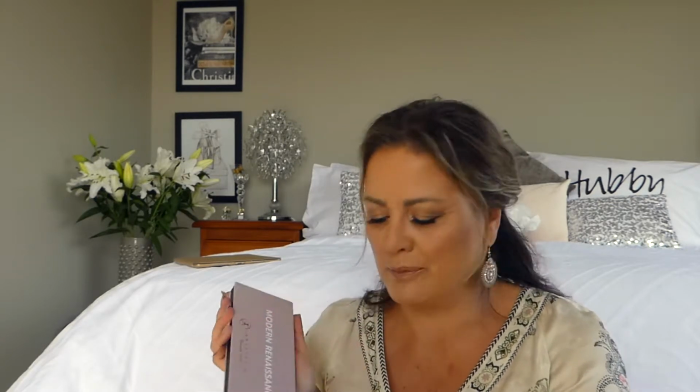The latest palette that was launched by Anastasia Beverly Hills is actually permanently available. It is not limited edition, and the beauty guru world absolutely lit up with this palette. It's the Modern Renaissance palette. I'm not a fan of the velvet packaging because it does get a bit grubby, but it's still better than, say, the NARS packaging that gets finger marks all over it. That sort of bugs me a little bit, so I can live with this a little bit more, and I'm sure a makeup wipe will get my marks off.